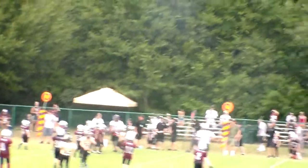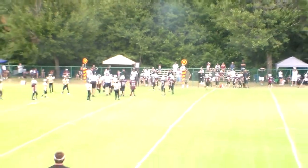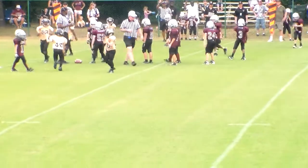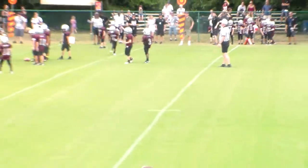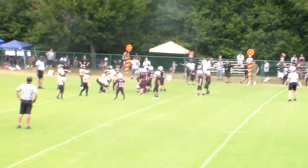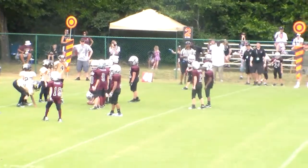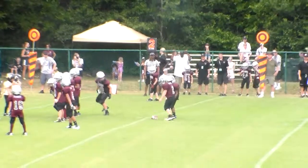Brought down by number 54, Hunter. Good throw. Rossetti with that pass to number 8 over there, Reese. Good catch. Correction, number 5, Powell. Bring up 2nd down and 6 for the Raiders.